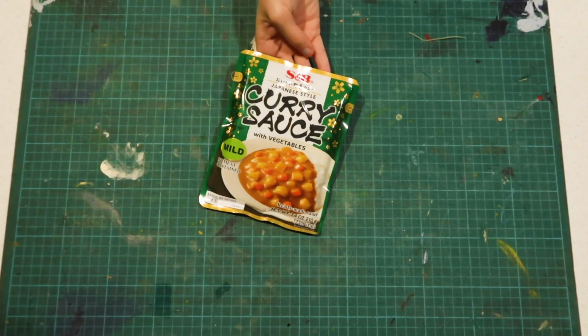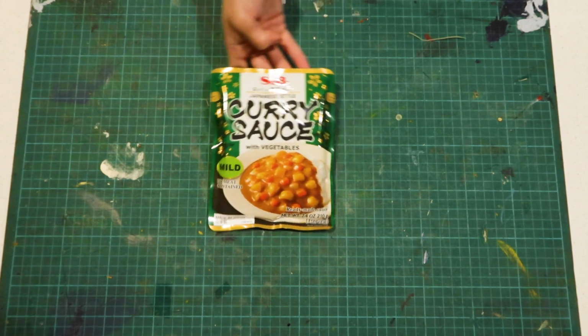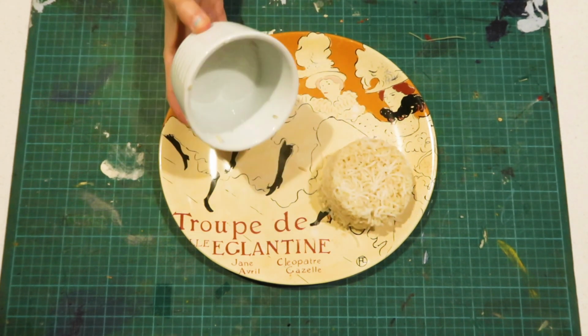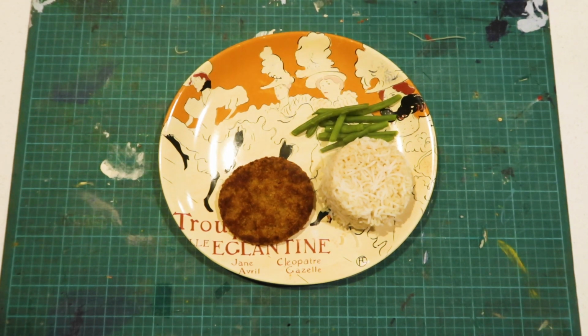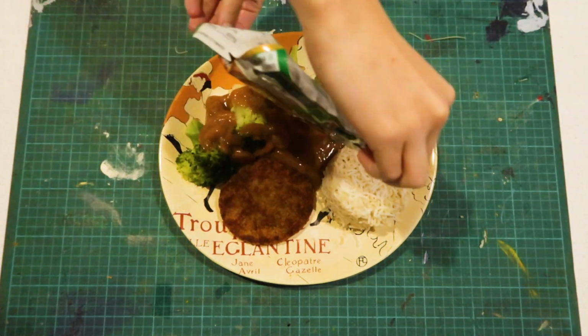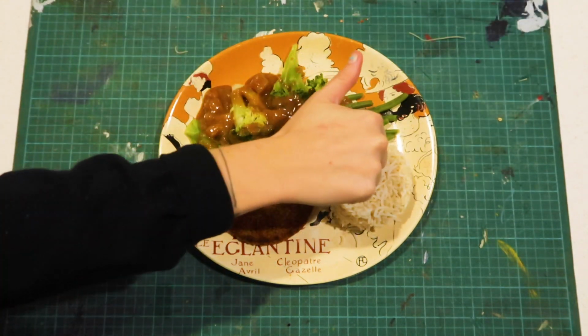So yeah. So recently I found these Japanese curries at Woolworths and I've been living for them, so I decided to make it in the video today. So we got this curry sauce, the chicken things, and also broccoli, and it's a pretty basic meal. So I like to add some rice onto my plate, then I add the chicken schnitzel thing, some broccoli, and also I add the sauce on top. And it tastes so delicious. It tastes like what you get at a restaurant, and I'm so satisfied with this.